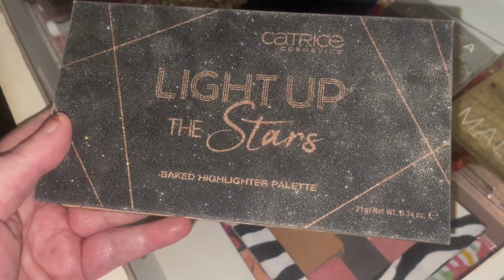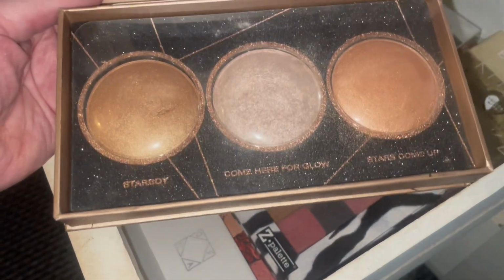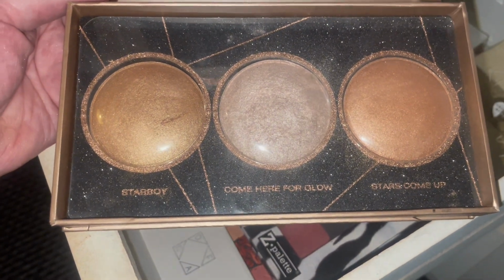Catrice Light Up the Stars. This one's going. I won't take the plastic out of it, but that's all the shades there. Yeah, I'm just going to pass this on.